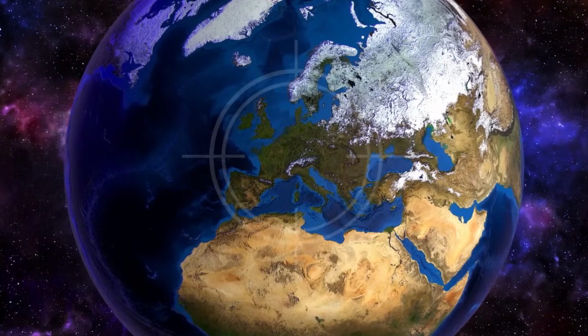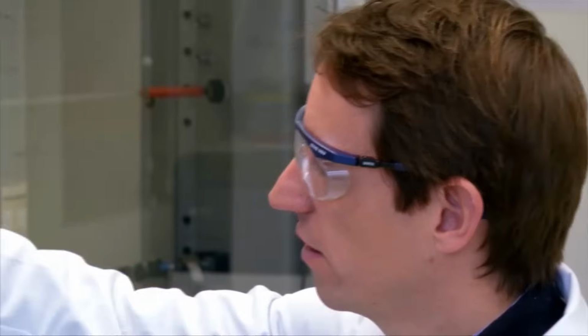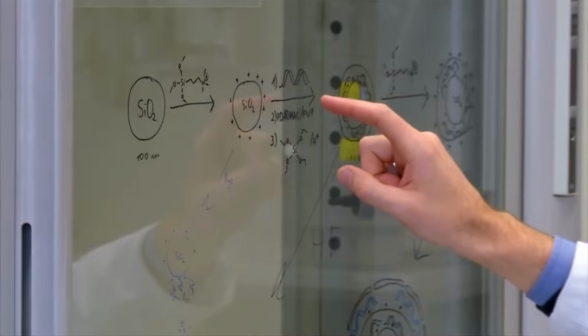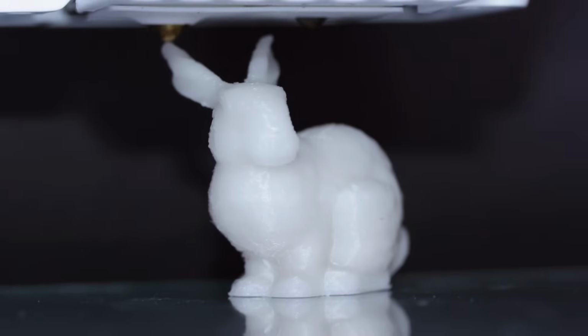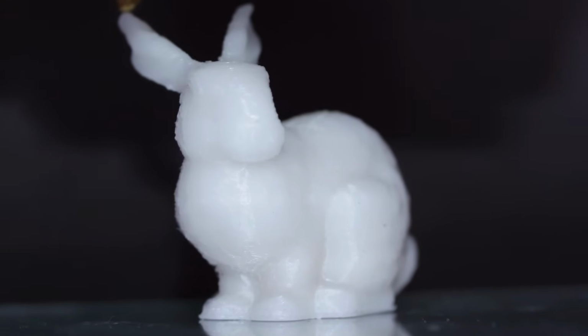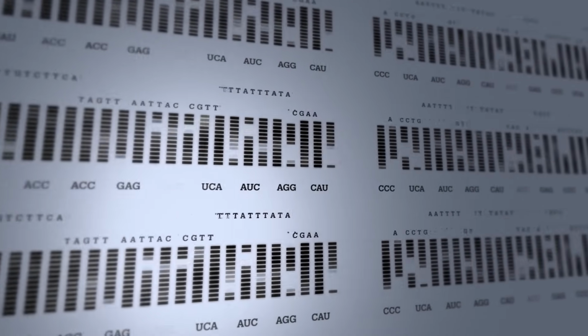Zurich, Switzerland, December 2019. Scientists Janif Ehrlich and Robert Grass announce an incredible technological breakthrough, one that takes the unassuming form of a small plastic bunny. This seemingly mundane object hides an incredible secret. Just like a living creature, the bunny has its own DNA.